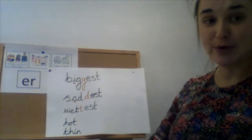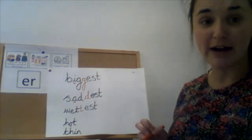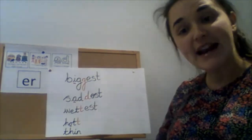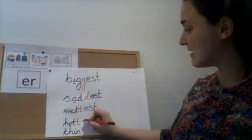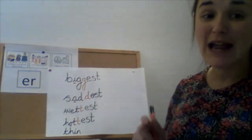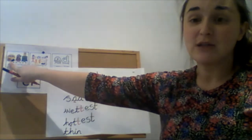Hot. How do I turn it into hottest? I need to double the T because there is a short vowel sound. So double the T and then I can add my suffix. Hottest. Remember, it will sound like an I in ist, but we know our suffix, we add an E.